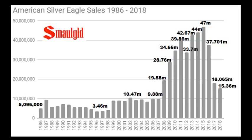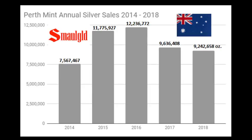And the decline from 47 million to last year's 15 million, that is a huge decline. That is a loss of 32 million in sales. That is the equivalent of the entire 2012 mintage. 2010 mintage was higher, but you can see we're down now back to 2007 levels at the US Mint. But the Australian Mint, ever since they've introduced the Australian Silver Kangaroo, is still at levels since then, even in 2017 and 18 with declining sales, ahead of 2014 before they introduced that coin. But because of declining sales at the US Mint, there have been months now where the Australian Mint will actually outsell the US Mint, and it's quite interesting.